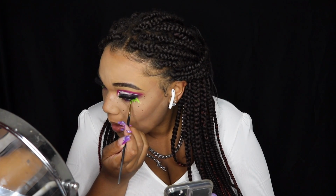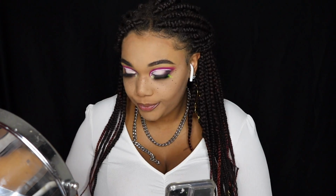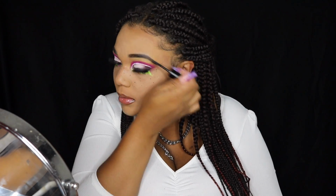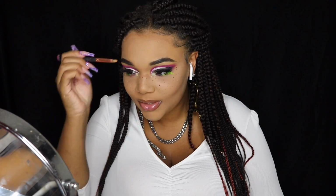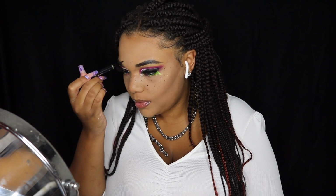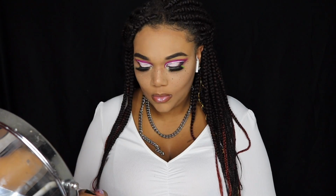Also, at some point, I decided to brush my eyebrows upward. I don't know why I did that. I don't know what I thought I was going to do, but I didn't really like how it looked, so I brushed them back down and just cleaned up around it. Added a little bit more speckles, and bada bing, bada boom, I feel like a piece of fruit.